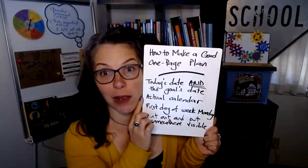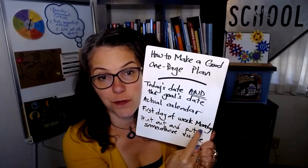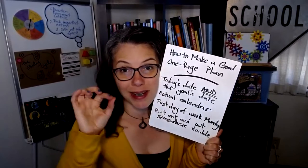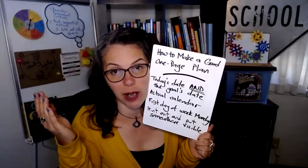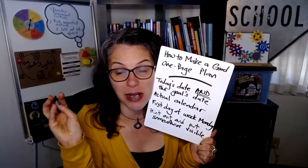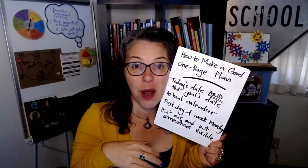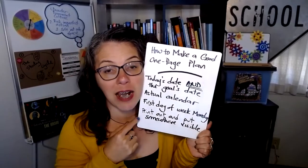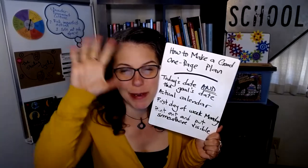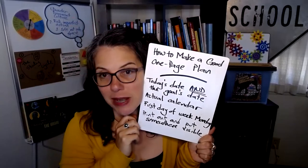Use an actual calendar, right? See Monday, Tuesday, Wednesday, Thursday, Friday. Please start your first day of the week for your anti-cram plan on Monday. The reason is that it allows you to visualize what you could do on the weekend. Saturday and Sunday are connected days, right? So you can do some different studying on Saturday and Sunday than you can on Monday through Friday. And have it be something that you could print out or hand draw, but have it be posted somewhere where you can see it and other people in your household can see it.